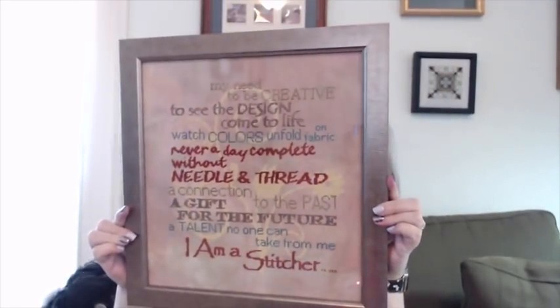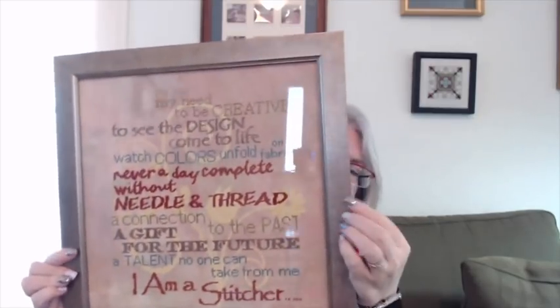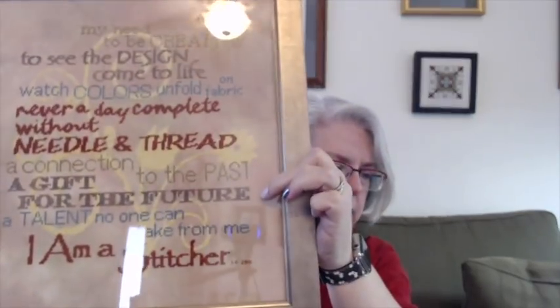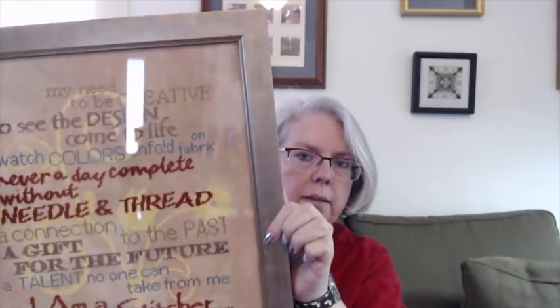Let's see, what's this one? Oh, okay. This is I Am a Stitcher. Again, not stitched by me, stitched by Kathy. And it's a gold tone frame, very similar to the color of the floss in this line right here. So that came out really nice.